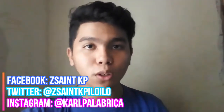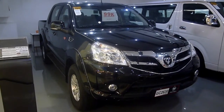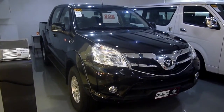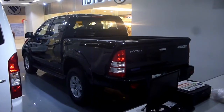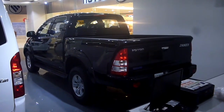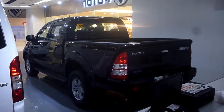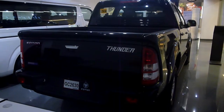For today's video, let's take an up close and personal look at this 2018 Foton Thunder. As it's updated in 2018, there are only 4 different trim levels available for the Philippine market, but the only trim that I'm going to focus on is the newly updated 2.8 4x2, now equipped with Blue Energy System technology, and it is now mated to a 6-speed automatic gearbox.